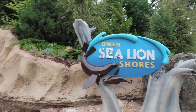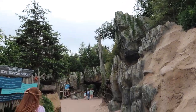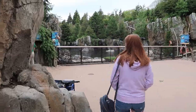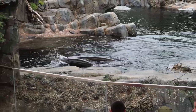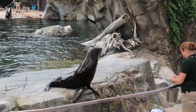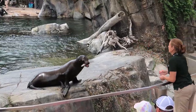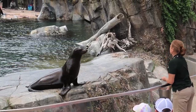Sea Lion Shores. Yeah. It's like they come above water to take a look at us, isn't it? Yeah. Sea Lion to do something, and if he does what we want him to do, he is rewarded. You'll notice he has hand signals. As soon as he performs a completed task, he gets a reward.